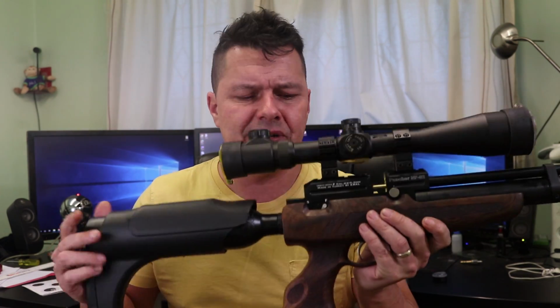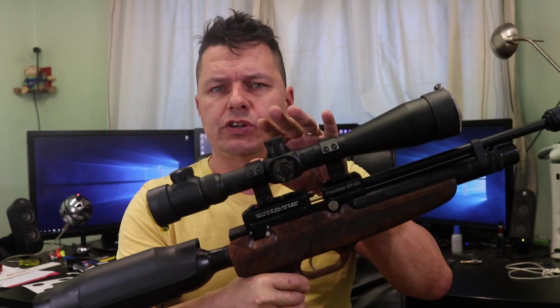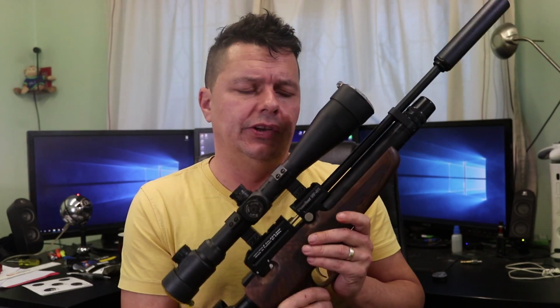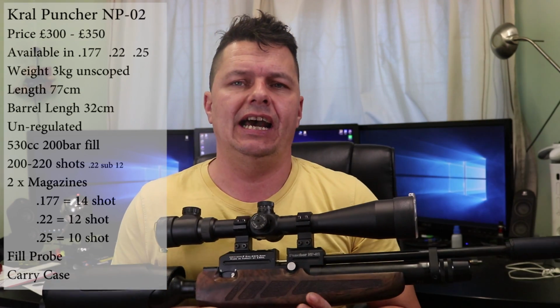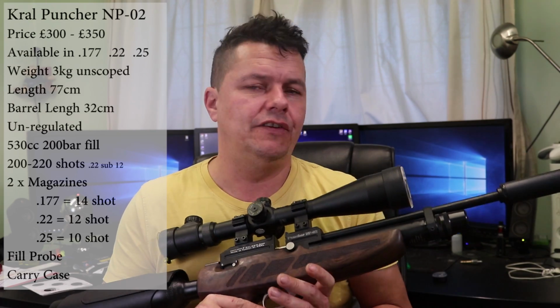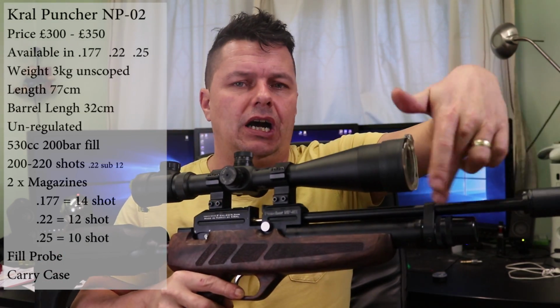So what have you actually got here? Well, you've actually got a rifle now. It's fairly heavy at the moment. I've got an old AGS scope on the top of it that I put on here myself. But basically you're looking at just a shade under 3 kilograms in weight. So it's fairly weighty itself. But it's got a beautiful, beautiful stock. More of that to come though. The overall length, before you put a moderator or silencer, whatever you want to call it, on the end of it, you're looking at about 77 centimeters. And the barrel itself is a 32 centimeter barrel.